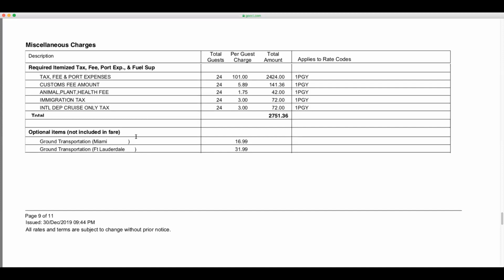Transfers from the airport to the cruise port are available, but they are not included in the fare. So a ground transfer round trip from the Miami airport is $16.99 per person. From the Fort Lauderdale airport is $31.99. The transfers are only applicable for the day of the sailing. That is important for you to know.